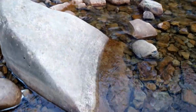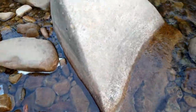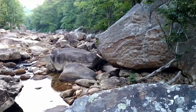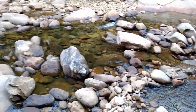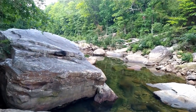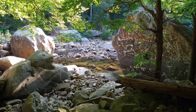Now, this is where having waterproof boots helped. These Eddie Bauers are real troopers. So let's see if I can find the best way to cross. Made it across unscathed. You can tell I'm really starting to sweat. It's a warm day. Looking forward to finding that blue hole.